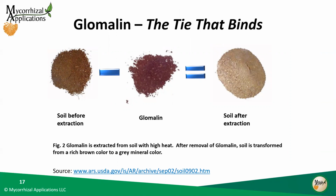So then I'm going to jump really quickly into a conversation about Glomalin, which is a really important item to consider when we're talking about mycorrhizae from an environmental aspect. So Glomalin is actually a glycoprotein that has been discovered by the production of fungal hyphae, mycelium in the soil. So mycorrhizae essentially produce this glomalin. And in this image, you can see the soil before the glomalin was extracted and then what it looks like after extraction. So imagine a situation in like desertification. This is what happens when the mycorrhizae has been completely depleted from that soil.